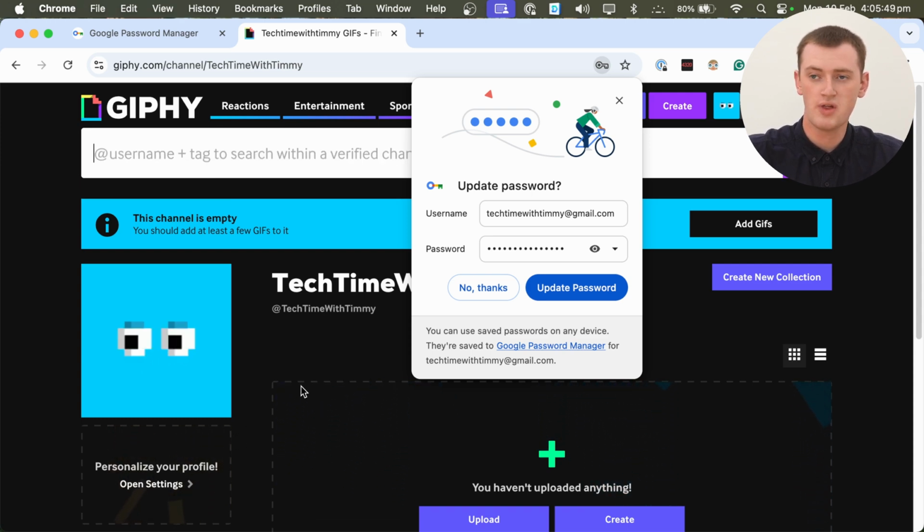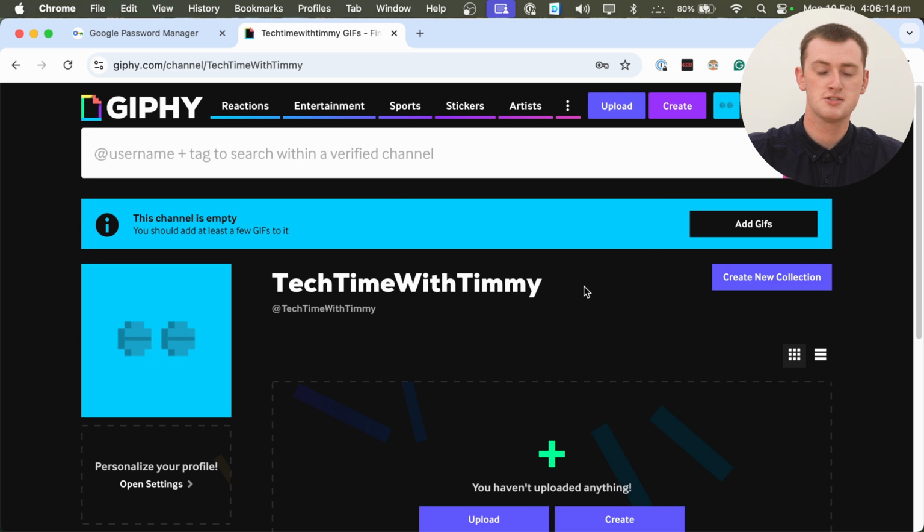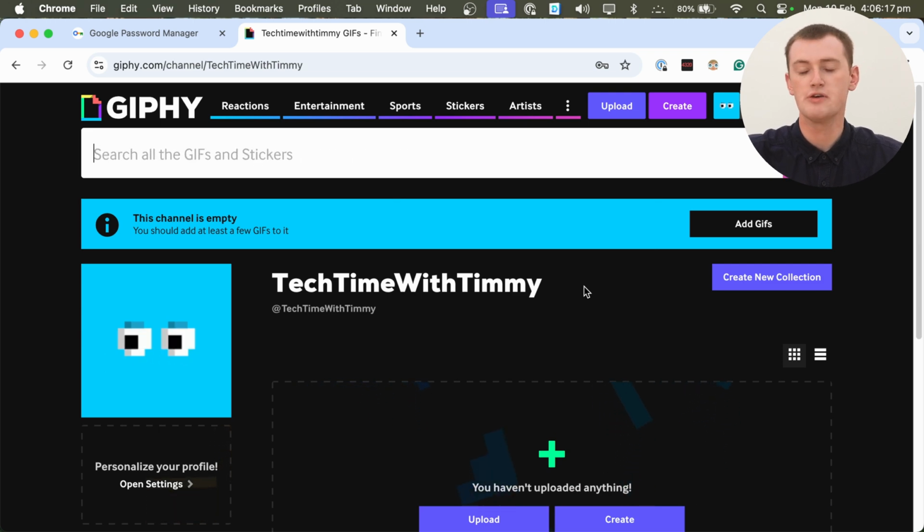And when you do that, hopefully you'll get a Chrome pop-up here that asks you if you want to update password. So this is updating the password that's saved in Chrome, because your password on Giphy.com is now a different password. But as far as Chrome knows, your password was the same old password. So hopefully it detects this here and you can click update password. So now Chrome has your new Giphy password saved.